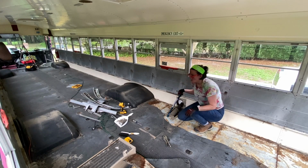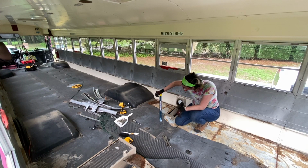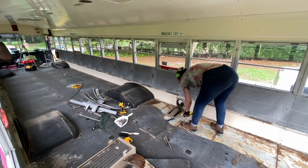Whoa! I just had a realization. There is no subfloor. There's no wood. No wonder these screws were so hard to get out. Is that why?